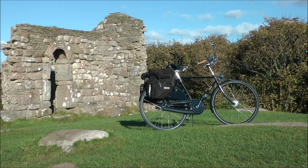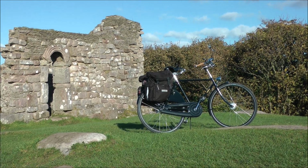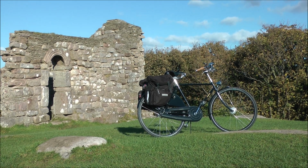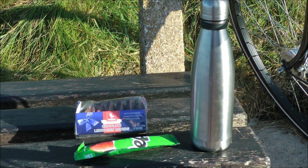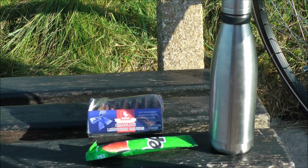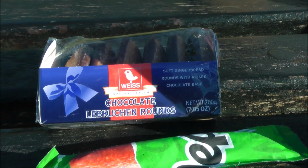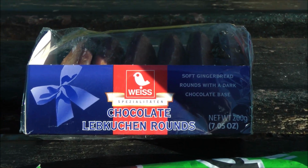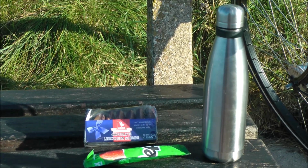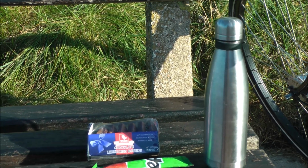Oh, time to find somewhere to have a nice cup of tea and a sit down, I think. Back on the bike. Could have done with a cup of tea, but got some cold water in the flask, and pepperami, and some lead cushion. Lovely. I'll have to bring my Hexy stove next time and have a brew up.